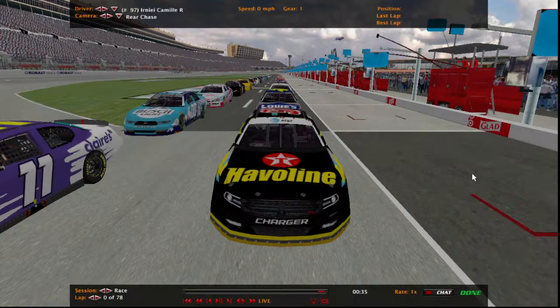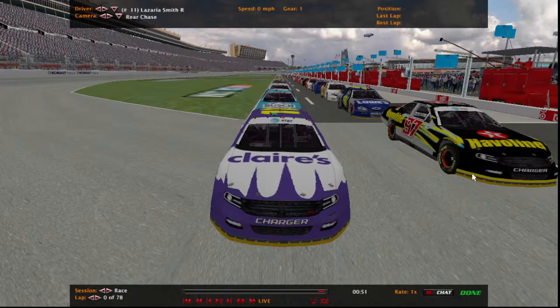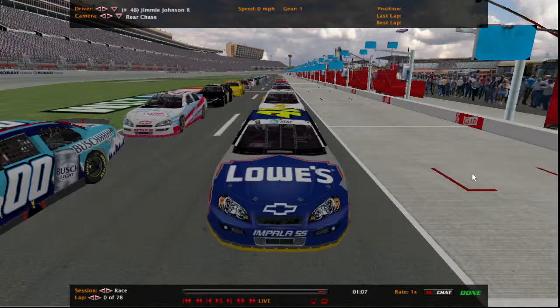Looks like we're going to head over to our starting lineup, and we're going to start with a driver who made the show out of pre-qualifying. Camille will be on the pole in the Halva Dodge Charger number 97. And of course, we got another Charger right next to her. It's Lazaria Smith, apparently a rookie hotshot for qualifying, in that Claire's Colleague Charger. Look at that. Over to you, Angel.